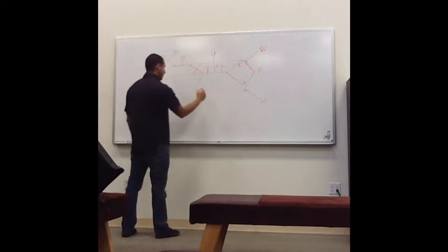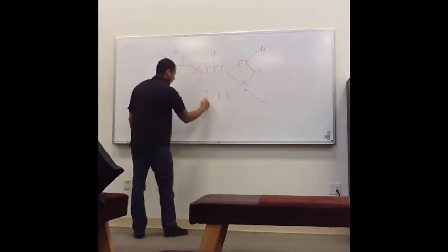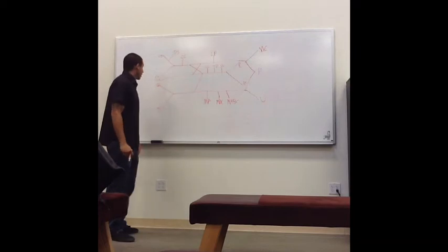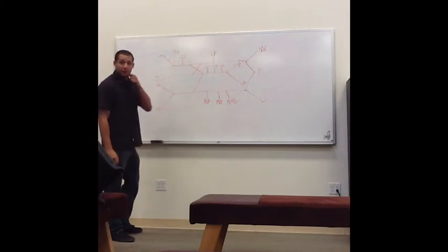Okay. And then down here, you're going to have another set of threes. And that is going to be your medial pectoral, medial brachial cutaneous, and your medial antebrachial cutaneous. So that's the basics right there, and then you can add some more on from there, because there's definitely more to the brachial plexus.